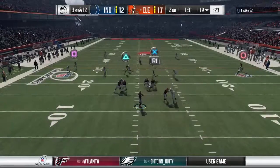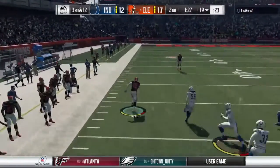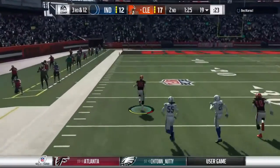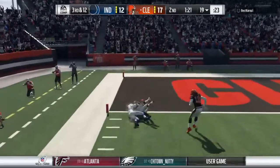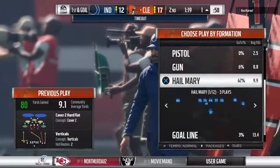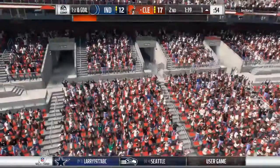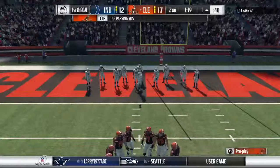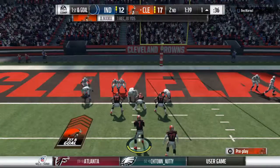On 3rd down, Kaiser. And he's got his tight end in Njoku. And he takes it down deep into enemy territory. And now here's a timeout called by the Colts on the defensive side of the ball. And they'll be disappointed to have to burn one there after giving up the first down.